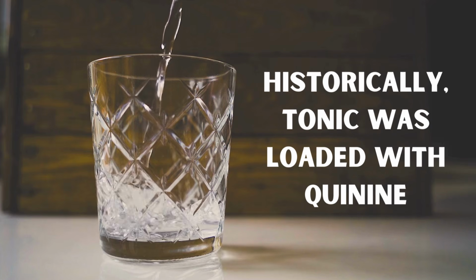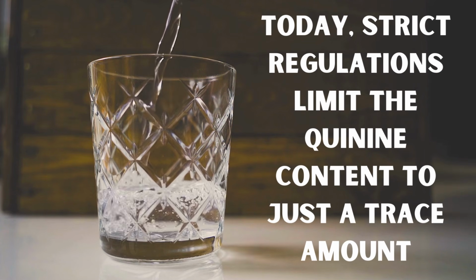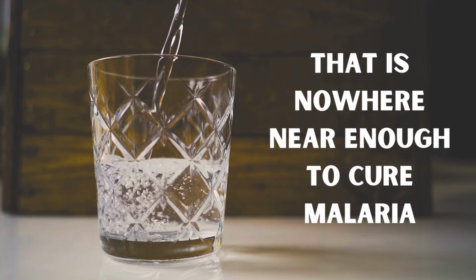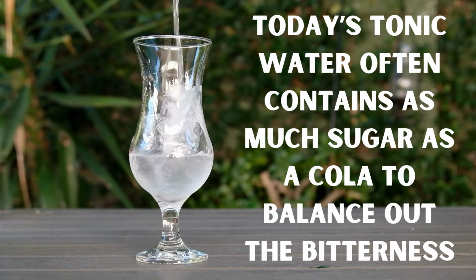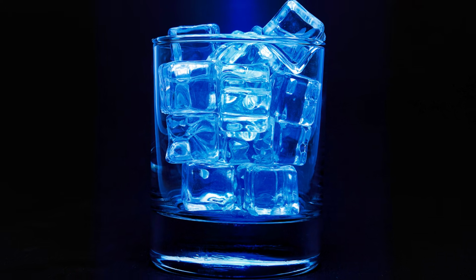Historically, tonic was loaded with quinine. Today, strict regulations limit the quinine content to just a trace amount, about 83 milligrams per liter in the US. That is nowhere near enough to cure malaria. In fact, today's tonic water often contains as much sugar as a cola to balance out the bitterness. But one thing hasn't changed, that blue glow.